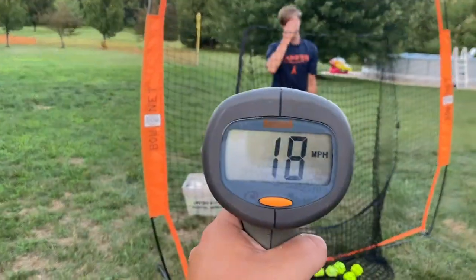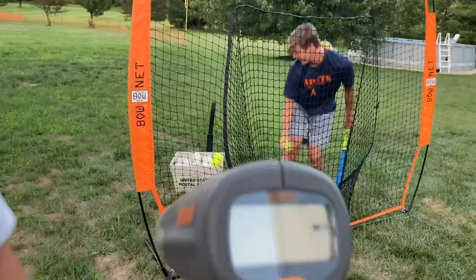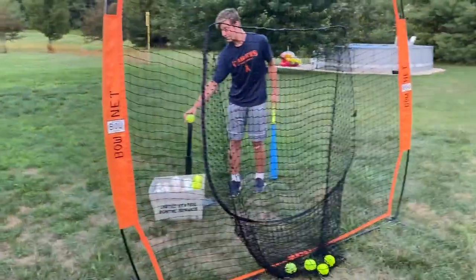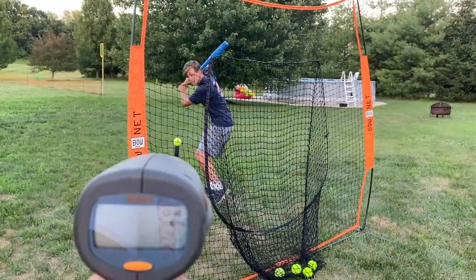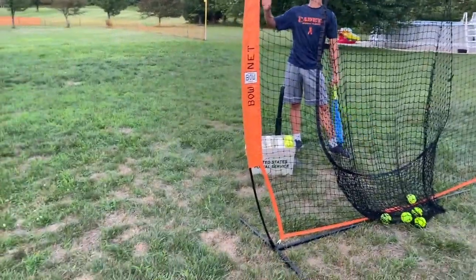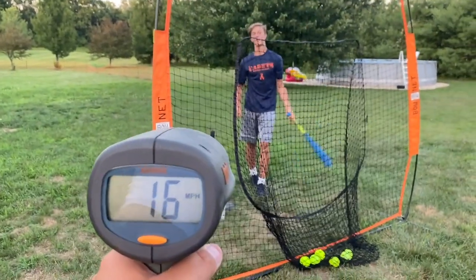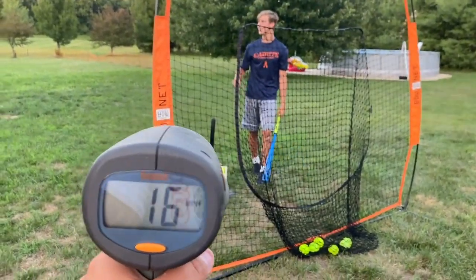Oh! Whoa! 18 miles an hour. I clicked it. It was 18 miles an hour. 20. That was actually pretty accurate. 16. So maybe this angle didn't work.